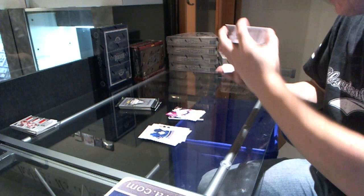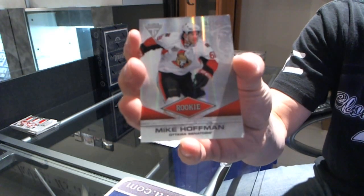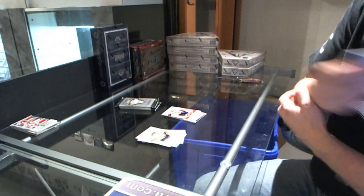I didn't even notice. We've got a rookie card, number 32 of 68 for the Ottawa Senators, Mike Hoffman. And a Hattricks triple jersey to 199 for the Calgary Flames, Mika Kiprusoff, Greg Nemish, Henrik Karlsson.